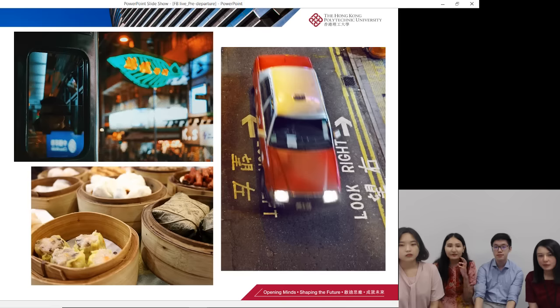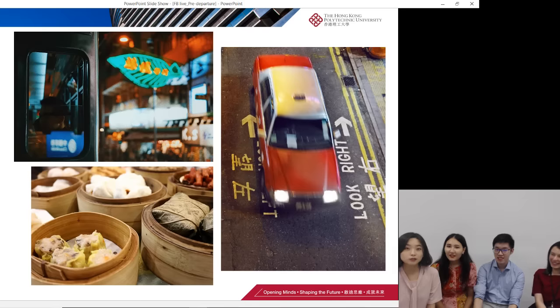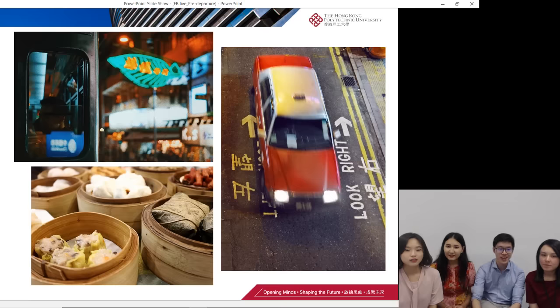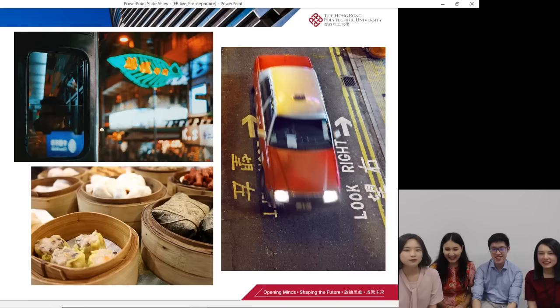And for food? Oh, it's good. Food is mostly Asian, but there is also some Western cuisine, actually a lot. Around campus, it's mostly Asian. But if you go to Tsim Sha Tsui, there is a lot of Western food, like burgers. It's very convenient in Hong Kong, so don't worry. You can always have McDonald's. McDonald's is everywhere.